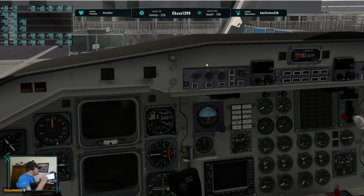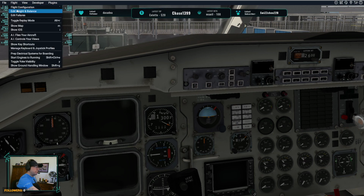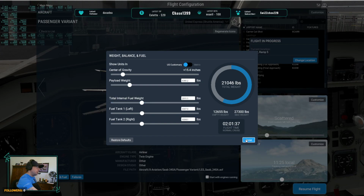All right, let me disconnect from ACARS. I use this iGo Connect iPad app for this airplane. All right, disconnected from that. Ending fuel 2011.